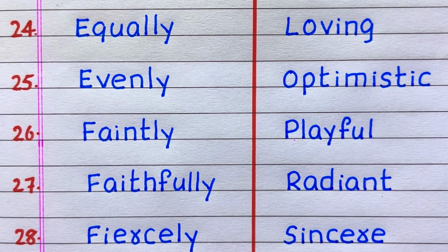Twenty-fourth example of an adverb is equally. 25th, evenly. 26th, faintly. 27th, faithfully. 28th, fiercely. 24th example of an adjective is loving. 25th, optimistic. 26th, playful. 27th, radiant. 28th, sincere.